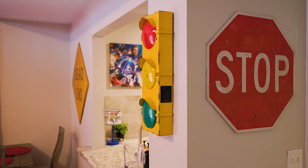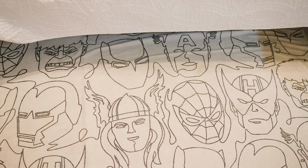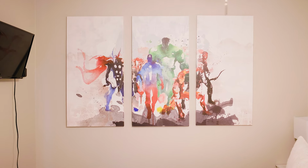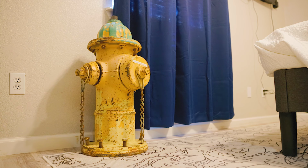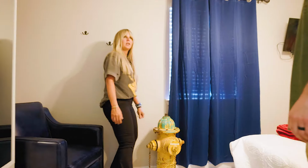Okay, so first bedroom. This is some art that I had not ever seen before, so I was really excited that they were able to find it. And it went with the pillows as well. Watercolor superhero art. Is this a real fire hydrant? Yep, it is.